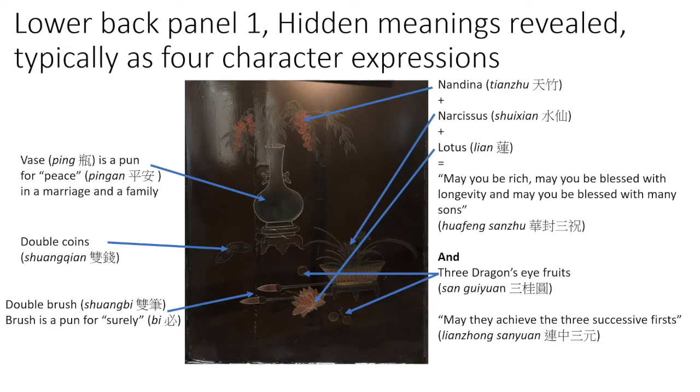Here's that Shuang character again. And this is a rhyme, the rhyme with brush for the word bi, which means surely or definitely. So again, this is sort of a guarantee that other things that are presented are doubled up in their significance.